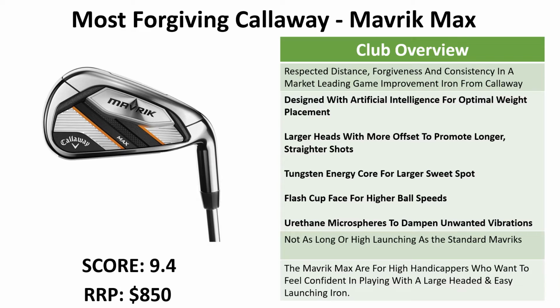the Maverick Max. So we've got the tungsten energy core, which just expands the sweet spot with tungsten weighting in the head and the toe of the club. Expands the sweet spot along the face, and then it's got a flash cup face, so a thin steel face, which is going to lead to the maximum energy transfer between the club and the ball, resulting in higher ball speeds. And then we've got the urethane microspheres, which just dampen any unwanted vibrations on miss hits.